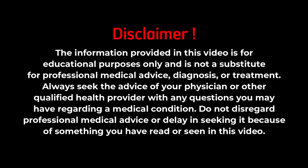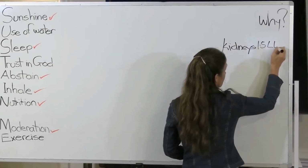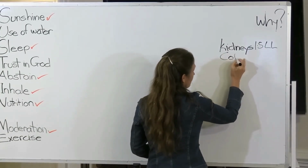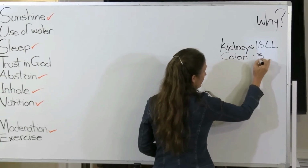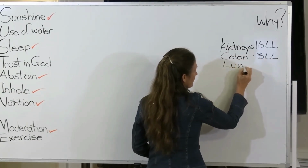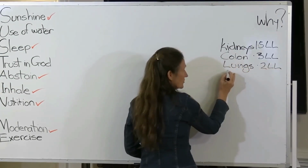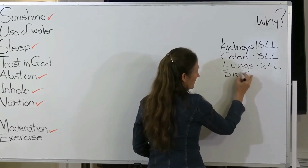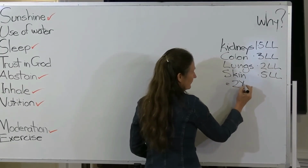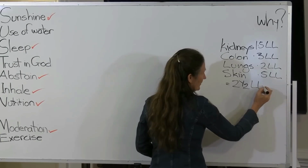So from the kidneys, we have 1.5 litre loss in a day. From the colon, we have 0.3 of a litre loss in the day. From the lungs, we have a 0.2 of a litre loss. And what's a surprise to most is from the skin, we have a 0.5 of a litre loss. So that's 2.5 litre loss in a 24-hour period.